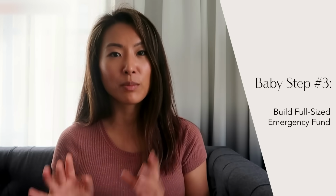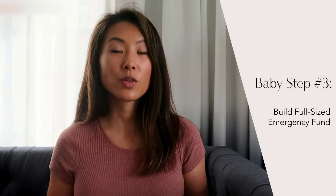Once you cross off baby step number 2, it's time to move on to step 3, which is to build a fully funded emergency fund of 3 to 6 months. For this baby step, all you have to do is take all the money you were throwing at your debt in baby step 2, and then just directly put that into your starter emergency fund from baby step number 1. So remember that $1,000 starter emergency fund? Now you're gonna turn it into a full emergency fund of 3 to 6 months that will really make you secure. Because life will throw some big curveballs your way, and some of them are gonna cost a lot more than $1,000. Like if you lose your job or you have a big health emergency, God forbid.